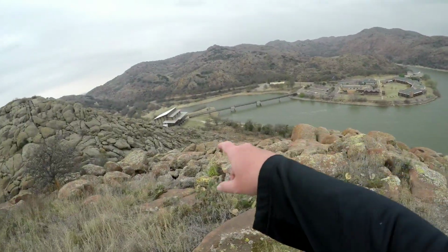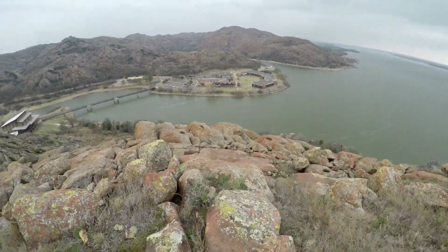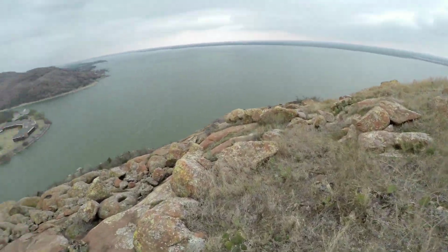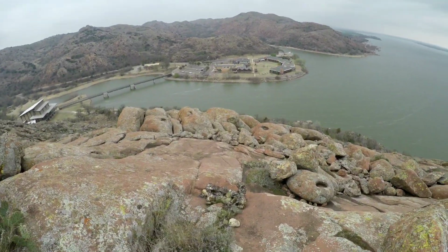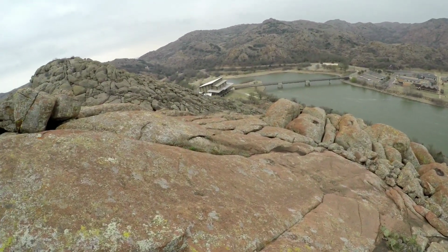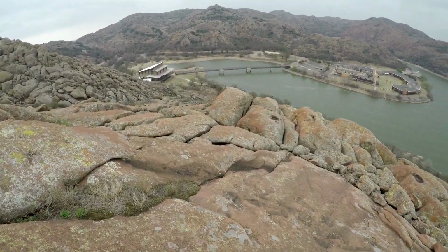So there's a lodge down there, and there's the Performing Arts Center. I think I'm going to go down the western side here. I came up the northeastern portion. This whole thing is just steep all the way around, so I'm just going to go a different route to change things up. Walk down a few slabs and save myself some time.